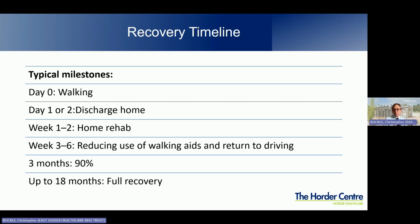But that period of recovery is slow and takes a bit of time to recover from the pain and swelling. After the first couple of weeks, that has largely subsided, and the focus then moves to rehabilitation and regaining independence, regaining the movement in the knee, and the reduction in the use of those walking aids. And normally over that 3 to 6 week period, patients are returning to walking increased distances, returning to driving at approximately 6 weeks in patients having had a right knee replacement. If you've got an automatic car and your left knee's done, that can be a lot sooner.